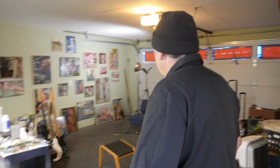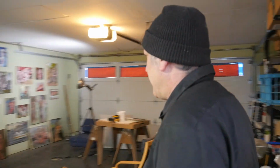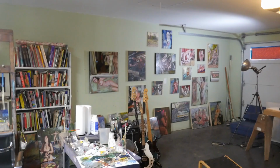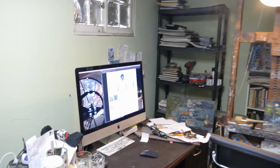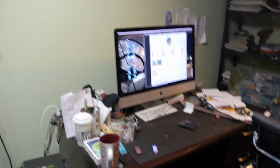So yeah. So here we are with Louie Metz. He's showing us the work, the pieces, all the different pieces that he's got. This is where I spend most of my time.